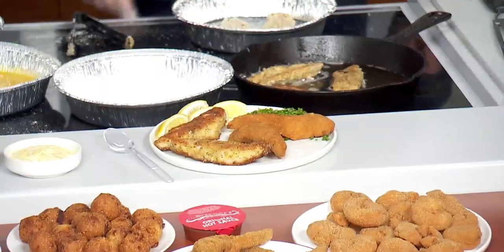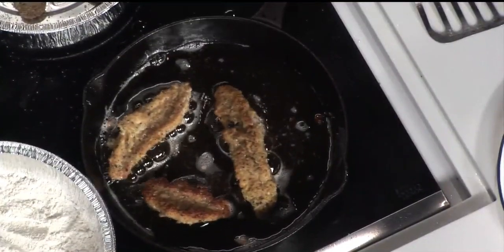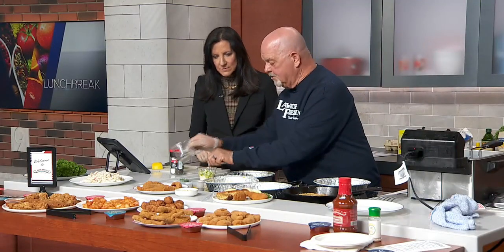I love the history. You still have some of the same menu items from when Lawrence's first opened. We do, and the shrimp is the big one. We have whitefish pieces. And today, the other thing I've got is tartar sauce for fish.